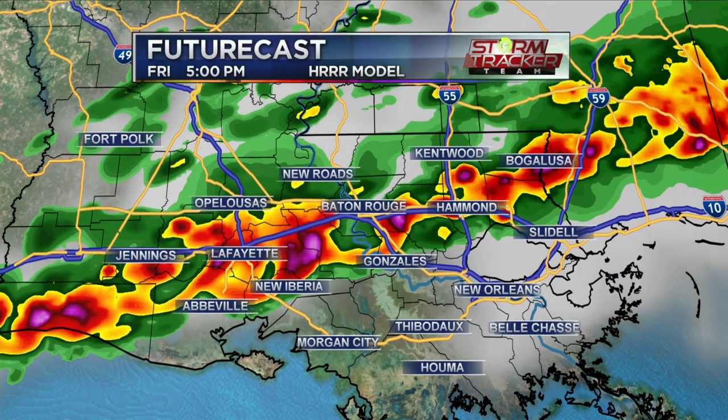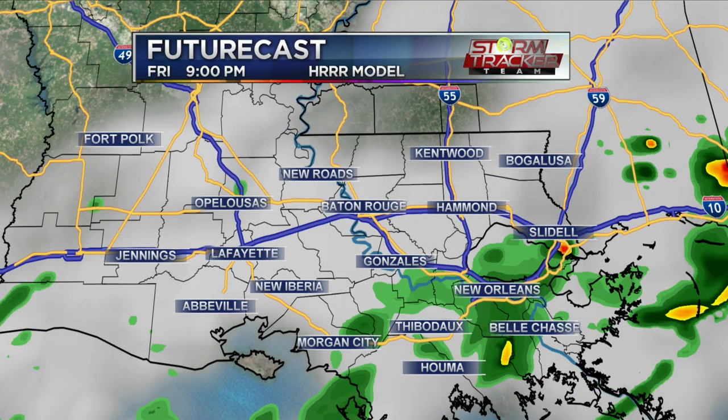I want to watch your FutureCast, because this is a quick mover, it's already ahead of our forecast models. You can see our forecast model is kind of put in around 5 o'clock. Well, we're already about 2.5 hours ahead of that. So I'm kind of showing you that we should get to the tail end probably around 4 or 5 o'clock this afternoon, and then we'll start to see clearing happening a little bit earlier.